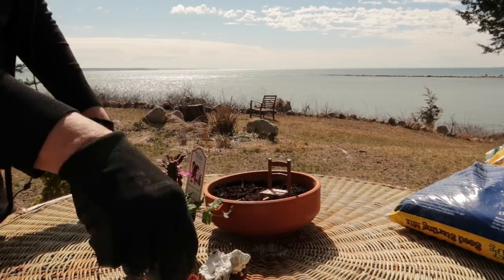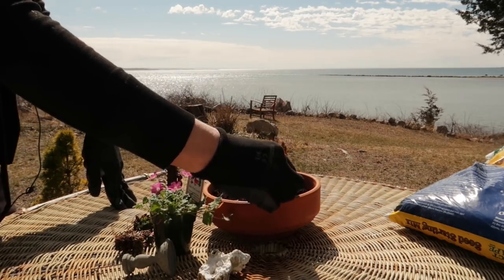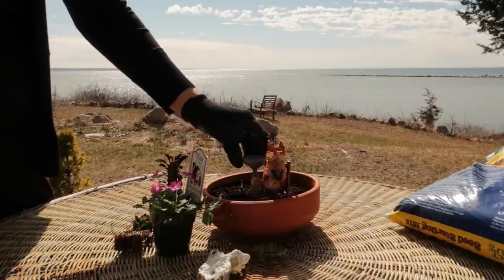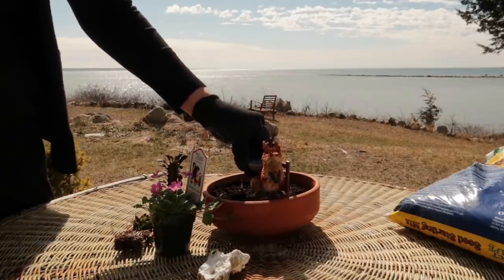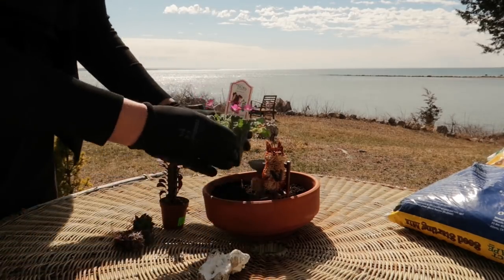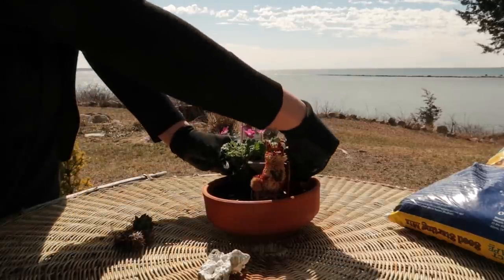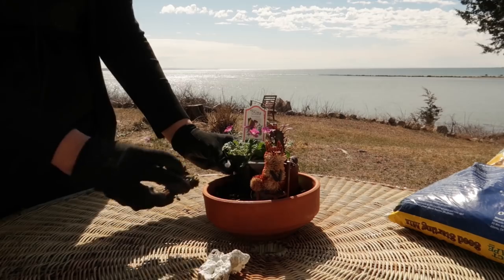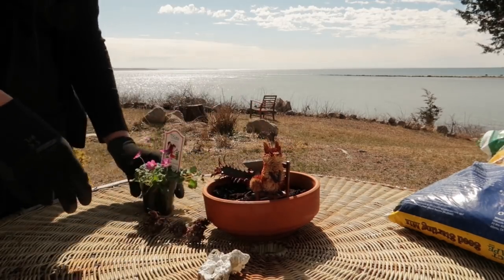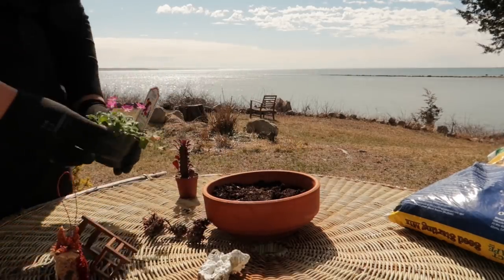So what I was thinking is, if we think about our little fellow sitting on here like this, and maybe I'll put this as the center like that. And then we can think about where we want the plant. So maybe this would be more like a shrub here, and maybe this could be behind that. And then I can fill in with the sempervivens here, and then put moss around the outside. So something along those lines.